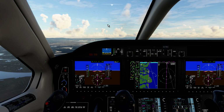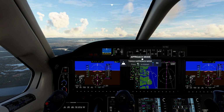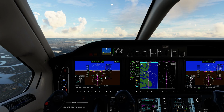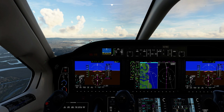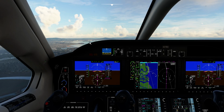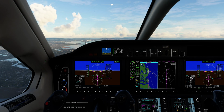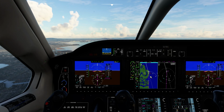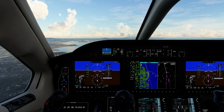Let's go ahead and hit the approach and see what happens here. Yeah, that turned on. And what we're going to look for here is hooking up with the glide slope. And I can see right there, you can see San Francisco. We're going to be landing on the left. They both have approach strobes, and we'll be going into the left runway here. And now we can see the final approach right here in white. And that's the point where we should start down.